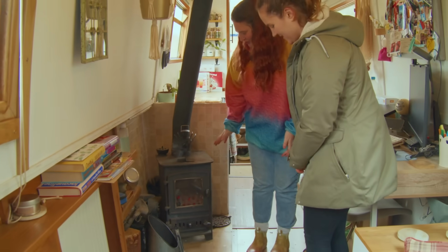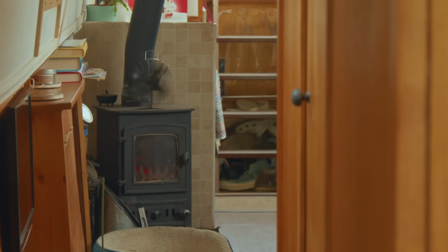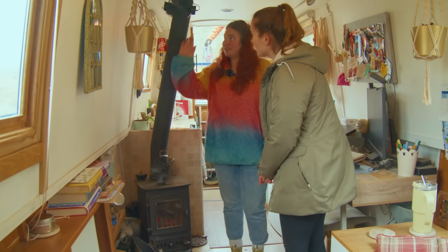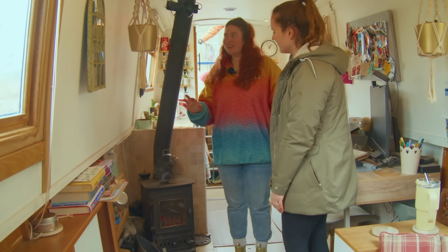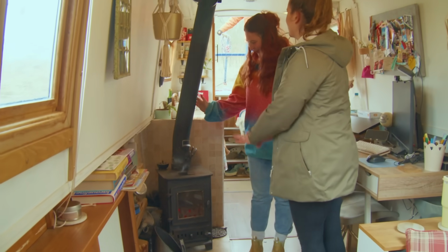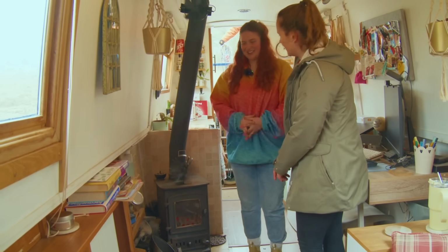Yeah, this is my favourite. It just keeps us cozy warm. So we can burn wood and coal in this. And yeah, it gets the boat really, really hot. We love it. And these fans just help to distribute the heat, because it's obviously got 50 foot to go. So it just distributes the heat more. And it's really nice and toasty.